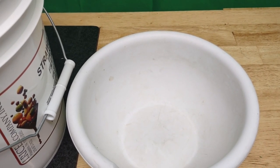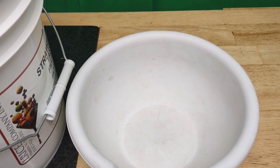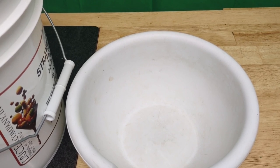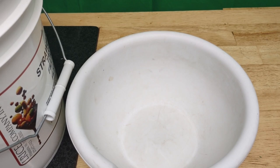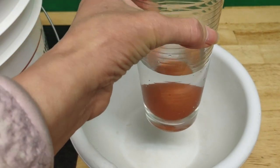If it doesn't, actually, here's a true test. Let me do a true test of an egg to see if it's good or bad. Okay? Let's do a true test. True test is put the egg in water and see if it floats, right? So I don't want to break it here. I'm putting the egg in water and it's not floating. So it's still good. Okay?